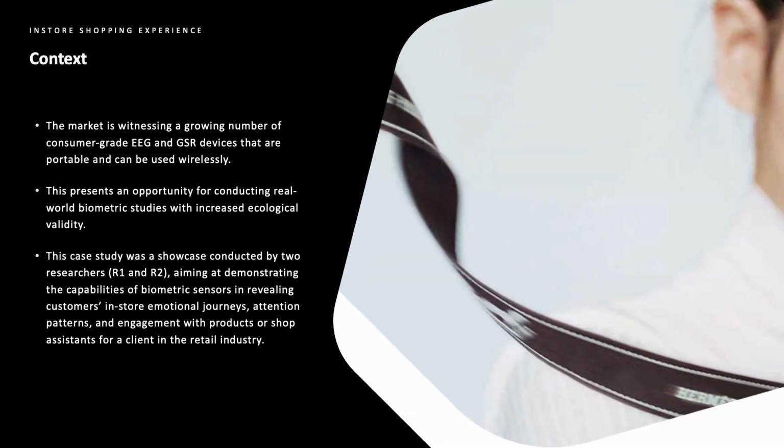The last case study is a different one because it's an outside-the-lab study. This case was a showcase conducted by 2 researchers aiming at demonstrating the capabilities of biometric sensors in revealing customers' in-store emotional journey, attention patterns, and engagement for our client in the luxury retail industry. So we have 2 researchers, as I said. Researcher 1 played the role of a customer in the retail store, while researcher 2 set up the GSR sensors to measure the emotional intensity of the first researcher throughout the in-store journey.